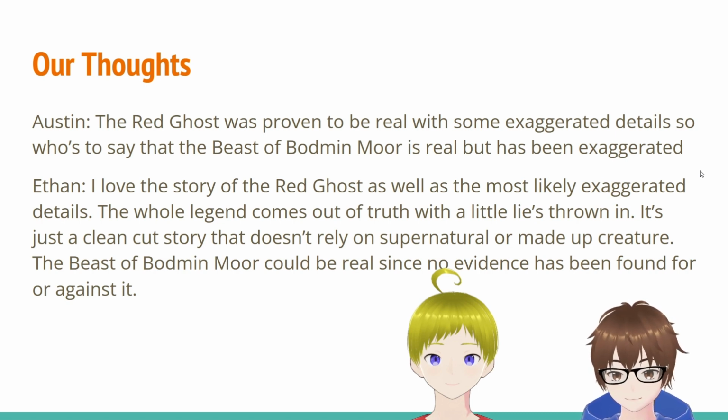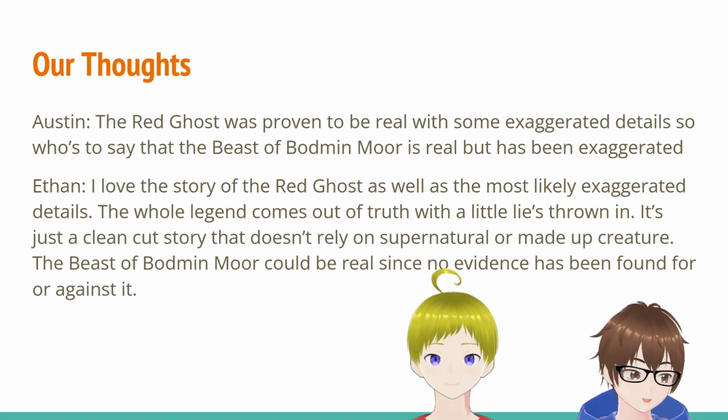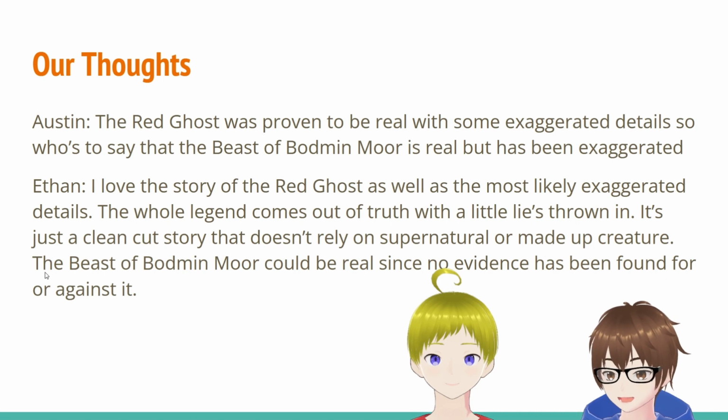And it's red and looks devilish. Oh, and it's got a skeleton on it, which ended up being true, but it's just a clean cut story. It doesn't rely on supernatural stuff. It's not like it was a made up creature. Like Bigfoot quite possibly could be real, but I think it's more made up. It's a good story, I like it, but this is just a camel running around.